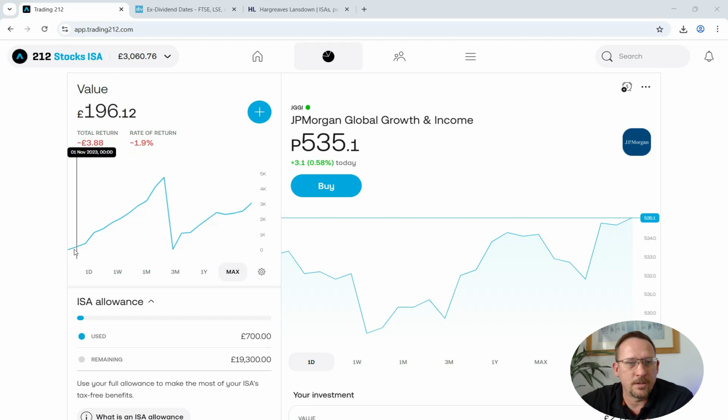So all your profits, all your dividends, everything is tax-free. Looking at my portfolio, as I said, I started around October, November in 2023, and then in September 24 I sold all my stocks for personal reasons, though I didn't close my account, and then just slowly started building up again. At the moment the value of my account is £3,060.78, and the current rate of return is 14% of what I've invested already, a total return of £251.